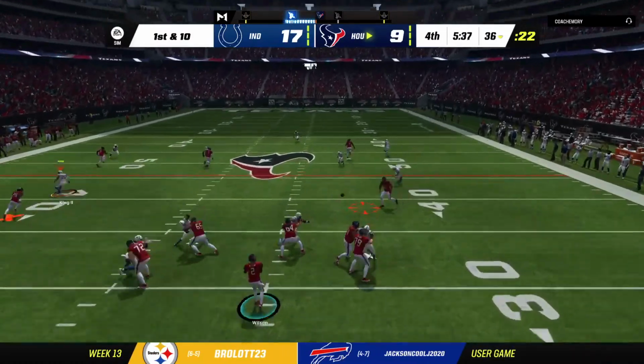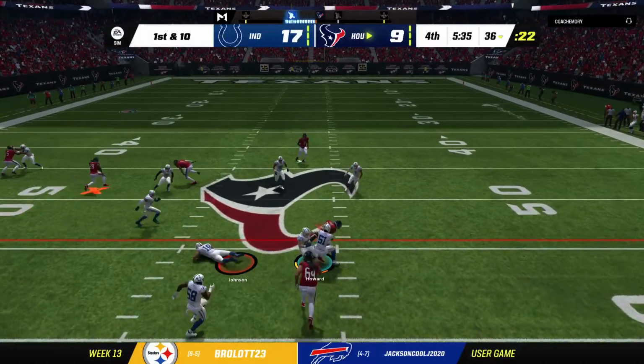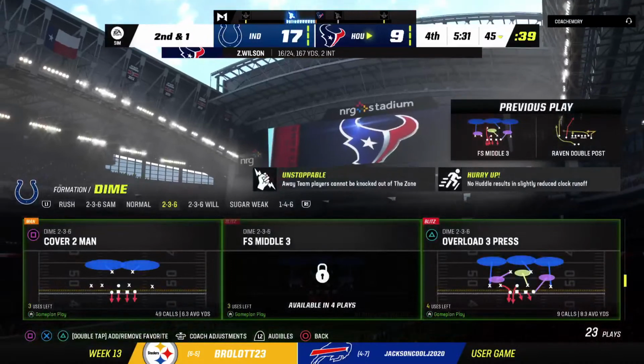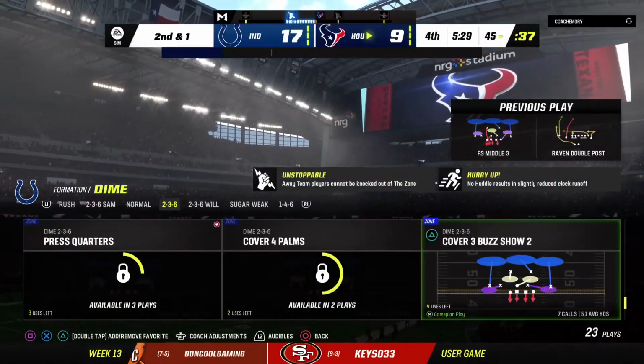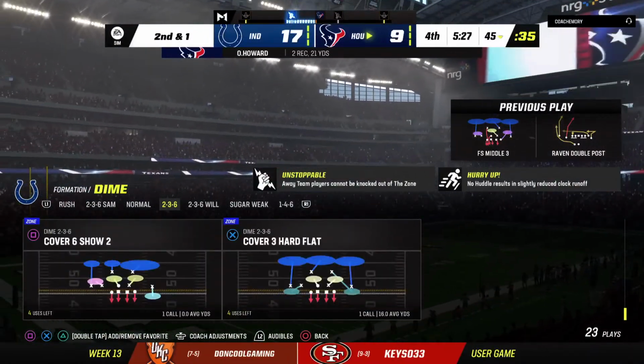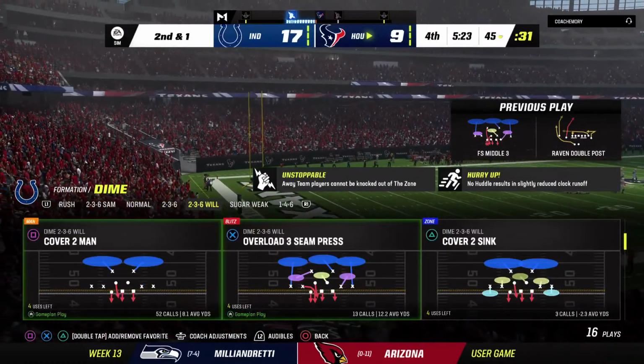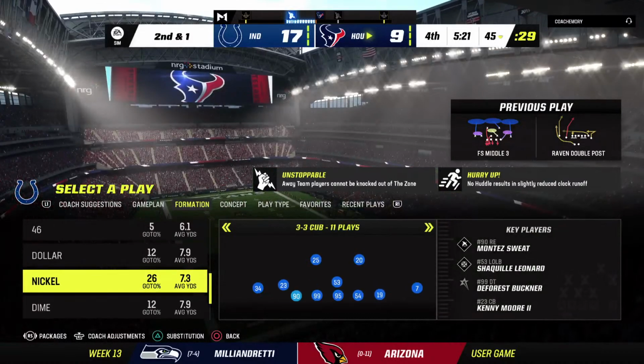Wilson. And he finds Howard, complete. And down he goes at the 45 after a pickup of 9. Nice rhythm throw there on 1st down. He located his tight end, made a nice easy pitch and catch. Hoping he could break a tackle or two. Wasn't able to do that there, but still good yardage.